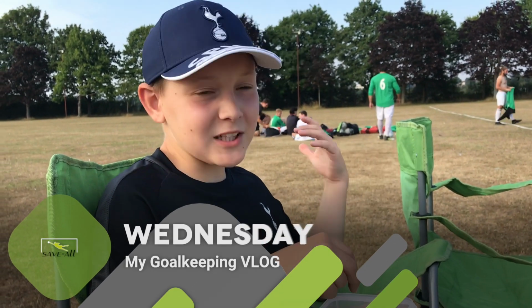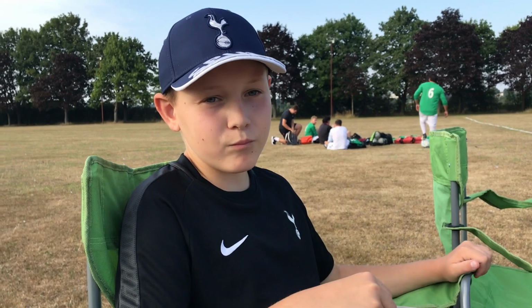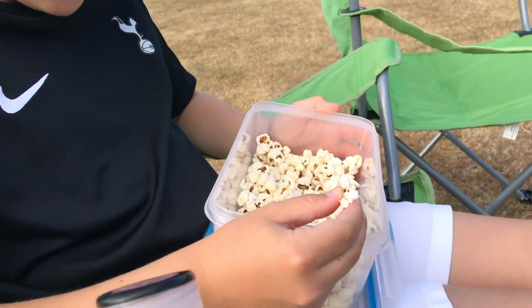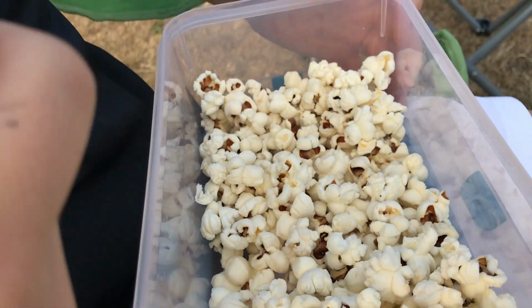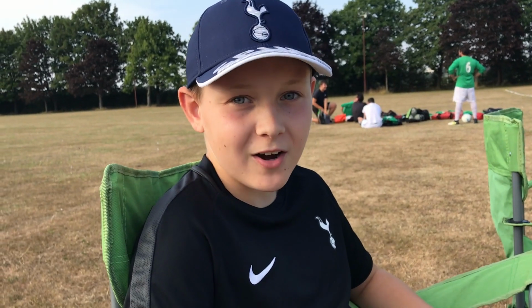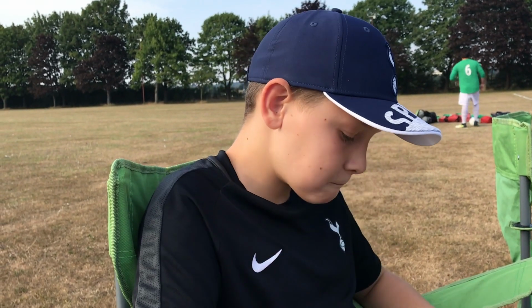Right now, it's before kickoff of my dad's first friendly match, and we've got popcorn. We made it at home, and we brought it over to the football. We're just sitting on the side, waiting for it to start.